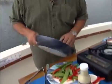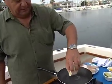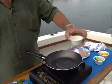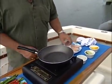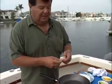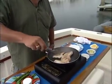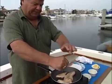We'll transfer this over to a plate, and we'll put our fish in here. Now, I'm going to start off with a little bit of olive oil. Pan's already hot from cooking the vegetables. And we're just going to drop our Sculpin in here. And we're not going to cook it very long. The small pieces like this will cook really fast. Again, I'm just going to touch it up with a little bit more lime and lemon.